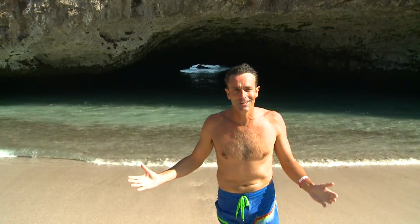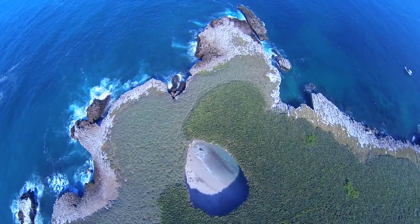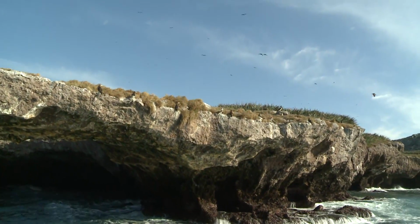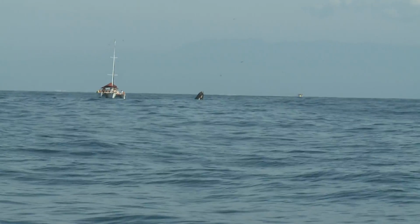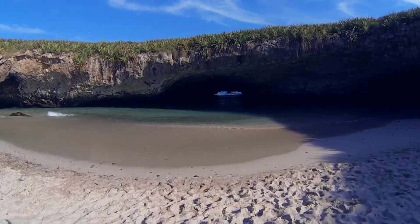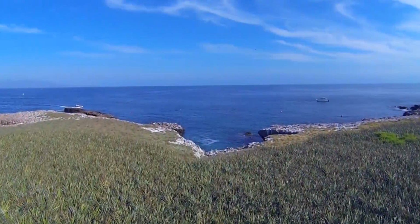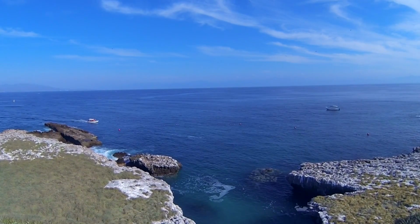Just look at this place, the hidden beach. I couldn't really be in a more spectacular spot right now. Right around us here, we've got blue-footed boobies, we've got brown boobies flying around us. There are humpback whales jumping and breaching in the ocean. We've just seen a mother and a calf, and now we've come to this little slice of paradise in Riviera Nayarit. What a momentous place to be. It's absolutely stunning. And the best thing about it is it's just us here.